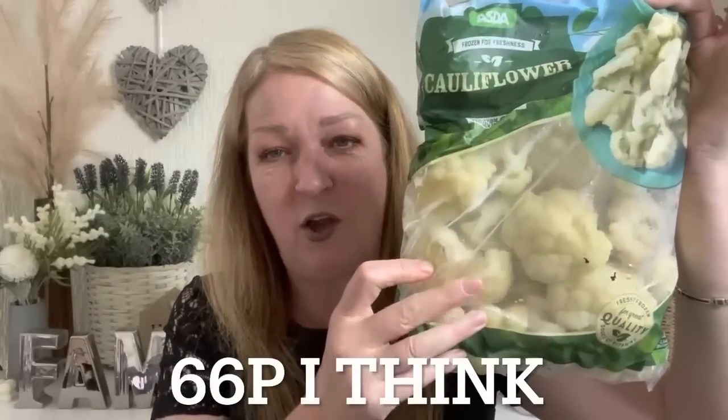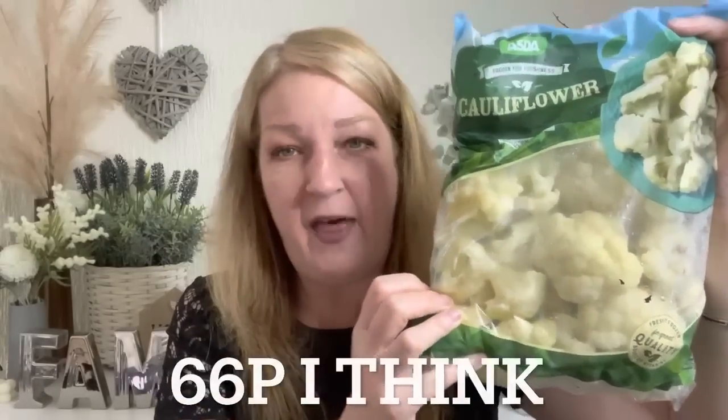Oh, here's some more of my frozen. Got some frozen cauliflower. Love that. Really like cauliflower. So sometimes I just like cauliflower with nutritional yeast on top. It's like cauliflower cheese because nutritional yeast are these flakes that you can buy at Asda as well, but I've still got some in my cupboard that taste cheesy. So sometimes I just make myself some cauliflower and then sprinkle some nutritional yeast on top.